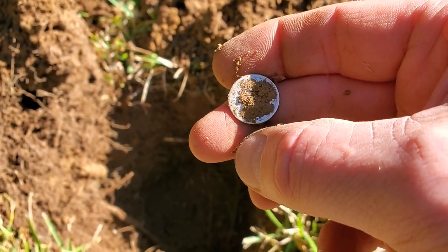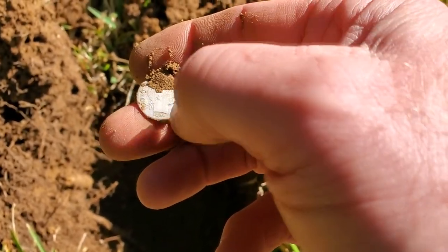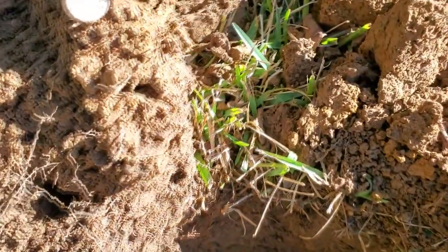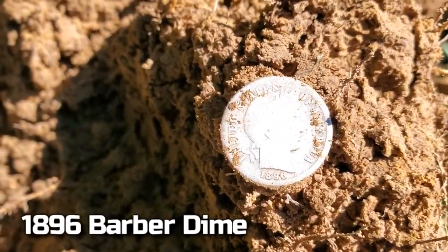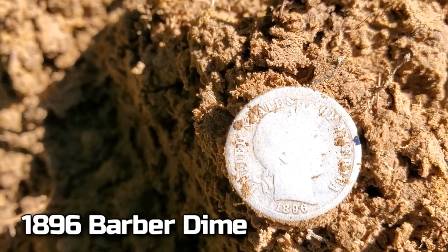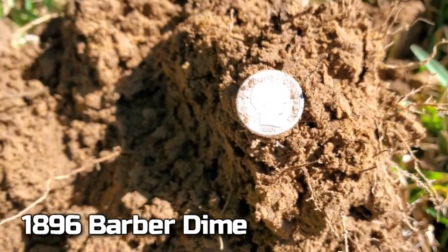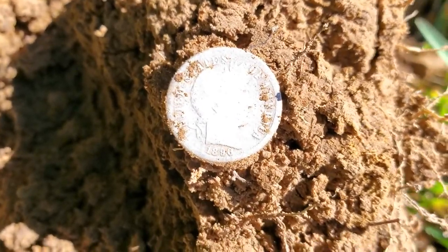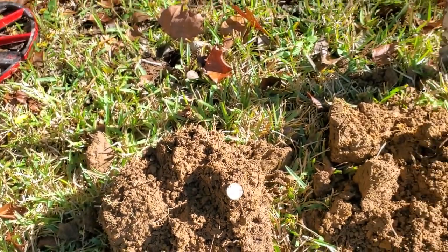That will get focus right here. What's that going to be? All right. Let me put that down. We see a little bit better. It's going to be a barber dime. 1896 barber dime. How about that? That's why you come back and hunt places like this with your CTX. You find stuff that you've missed before. And that was very deep. And man, that is a good find. That's a watch fob and a barber dime. Man, let's keep on going. There's got to be more out here.